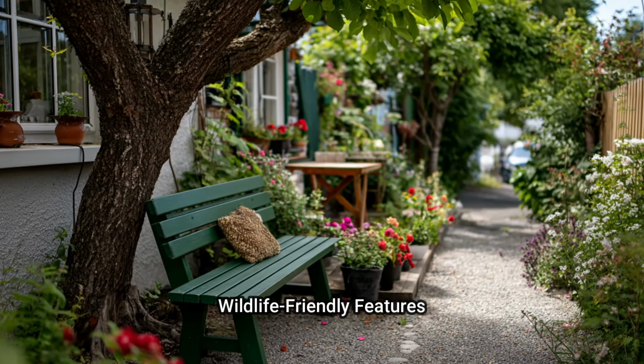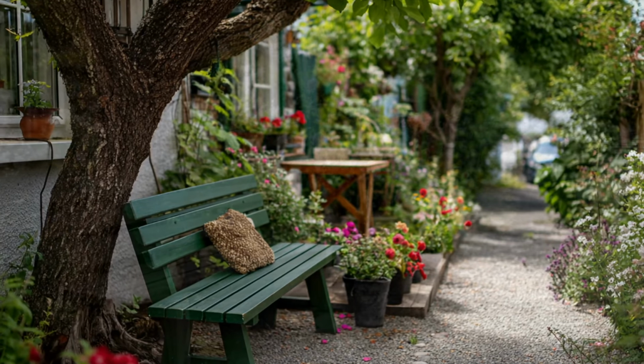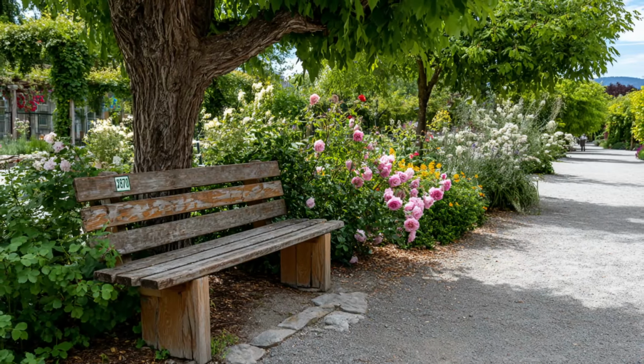Every garden should have spaces to sit and simply enjoy. Adding a bench beneath a tree, a hanging swing on the porch, or a small cafe table amidst your blooms gives the garden purpose and invites people to linger.